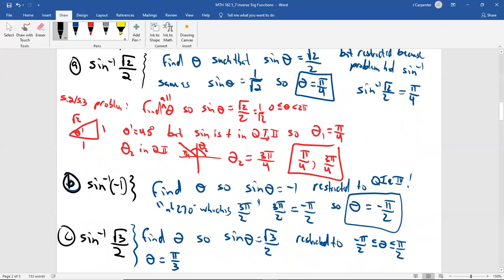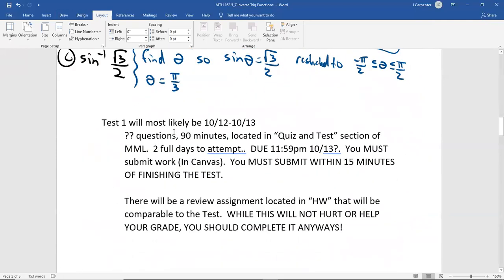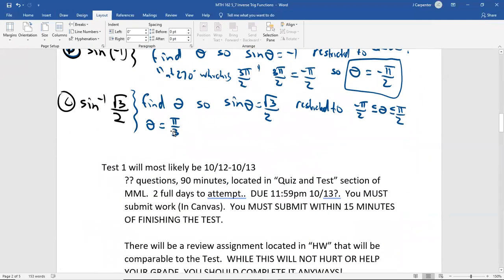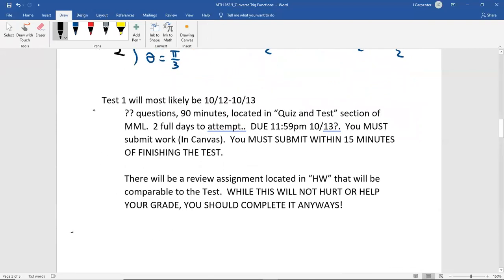We did another one. The first one we had to use a right triangle. The second one we ended up using the quadrantals. The third one was more similar to the first one. So now let's do more. D.